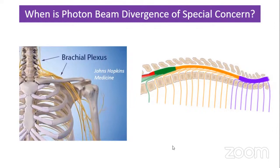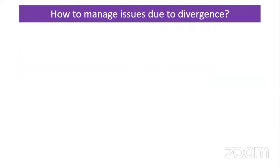Then where the curvature is increasing, again, it's very critical. These are organs in series. Okay, so even if one part of it receives a much higher dose, that could cause irreversible and severe late effects. So with a divergent beam, two adjacent fields with divergent beams, if they overlap, you could have a serious consequence of a brachial plexopathy or a radiation myelopathy.